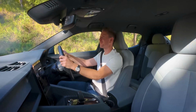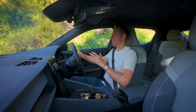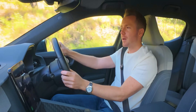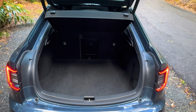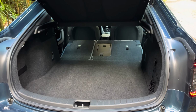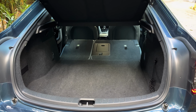The other good thing with the Polestar 2 is that it isn't a crossover SUV like everything else on the road. Instead, it's just a large 5-door hatch. And that comes with its benefits. So for example, you get a decent sized boot at 405 litres. That figure increases to nearly 1100 litres if you fold down the two rear seats. They fold down in a 60-40 split. So it is quite a spacious car, this.